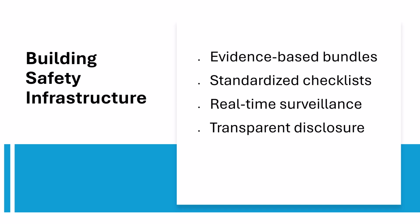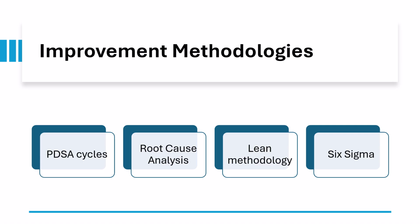Building safety into your systems is key. The exam tests your knowledge of evidence-based bundles, grouped interventions that work better together than separately, standardized checklists which reduce reliance on memory and ensure consistent care, real-time surveillance actively looking for potential problems, transparent disclosure openly discussing errors with families. Here's where we get into the weeds of making care safer. These methodologies appear frequently on the exam. PDSA cycles, Plan, Do, Study, Act, small tests of change before broader implementation.